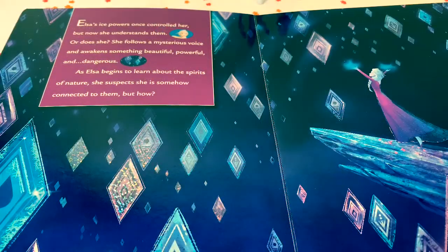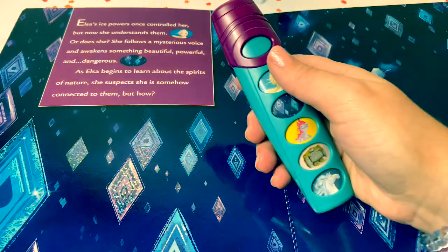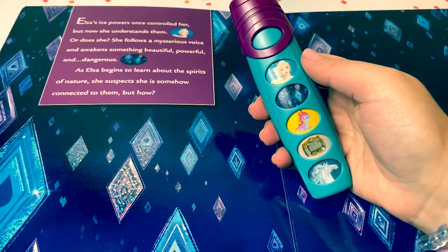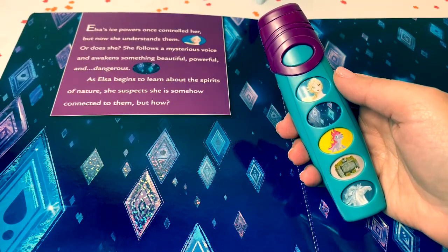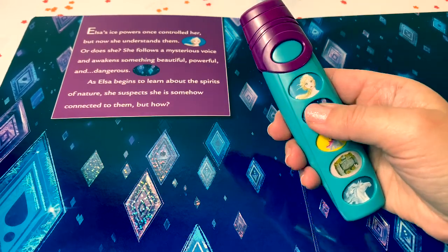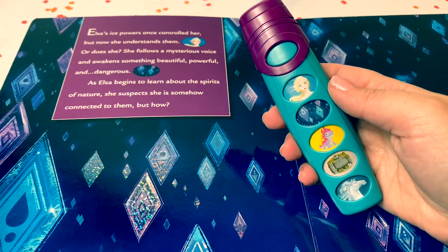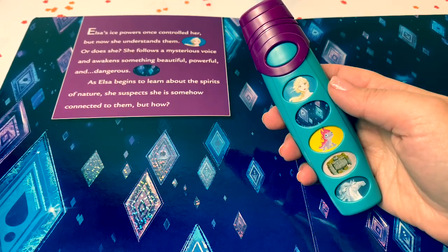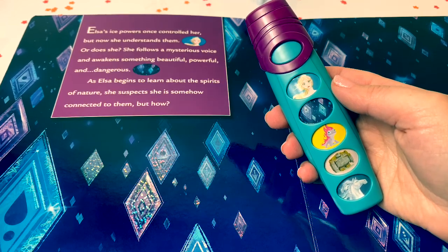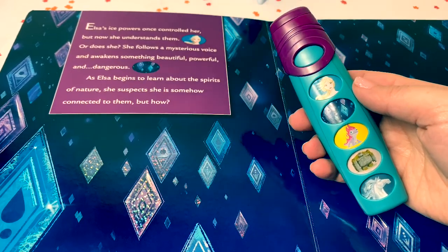Elsa's ice powers once controlled her, but now she understands them. Or does she? She follows a mysterious voice and awakens something beautiful, powerful, and dangerous. As Elsa begins to learn about the spirits of nature, she suspects she is somehow connected to them. But how?